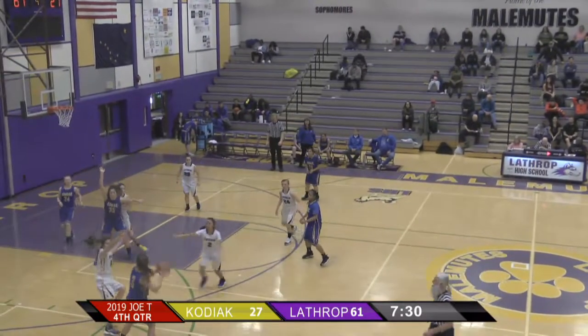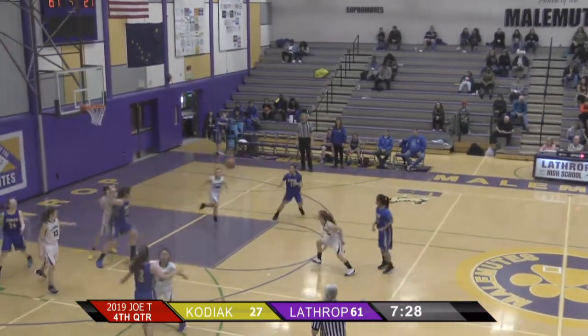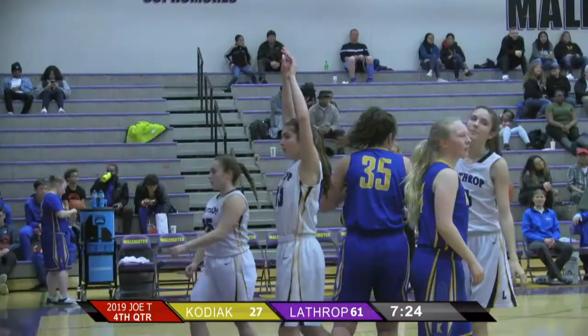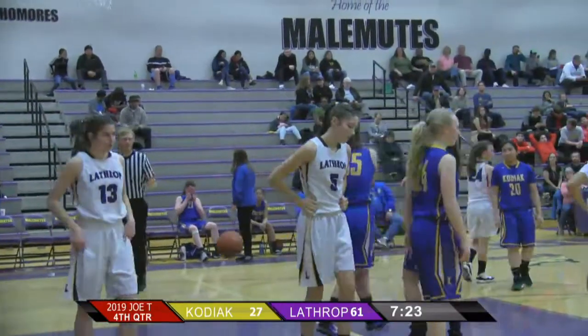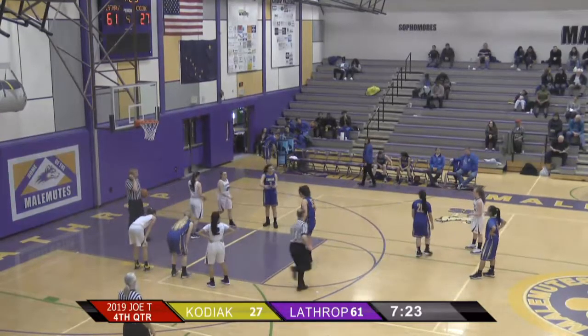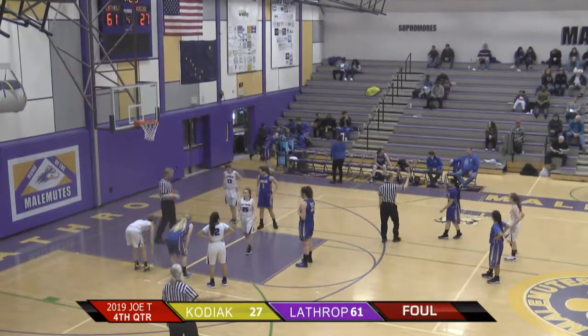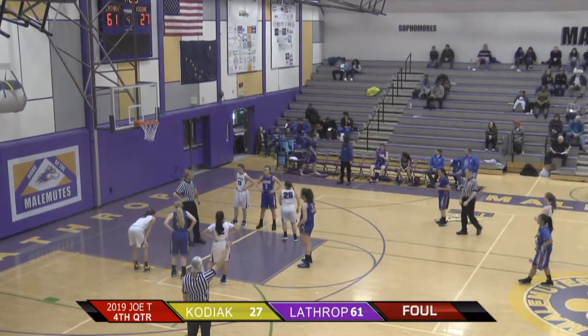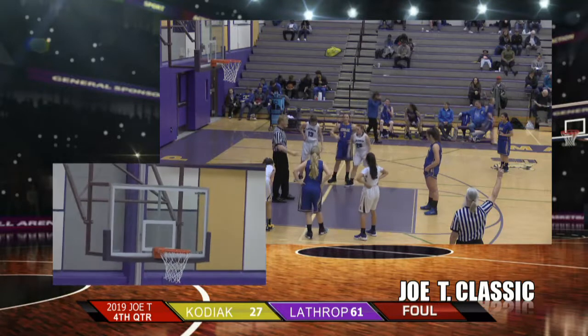And there's Marcella. She dishes that over to Kreischer. Kreischer fakes the pass to Spear, and oh, they do get it to Spear, and Spear goes up and gets fouled. She'll be going to the line to shoot two. More fouls in this game than some of the previous ones that we've watched. A foul was on Jordan Leslie Johnson. Leslie Spear is going up to shoot two.